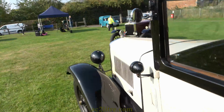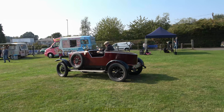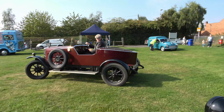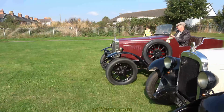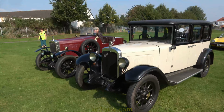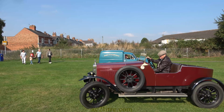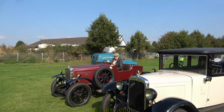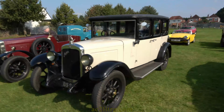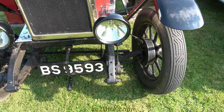And Austin, just as a Morris Cowley arrives. It's the later style Morris with the flat radiator. Note that these radiators are hot, so it's not wise to touch them. This owner carries a warning sign for it.